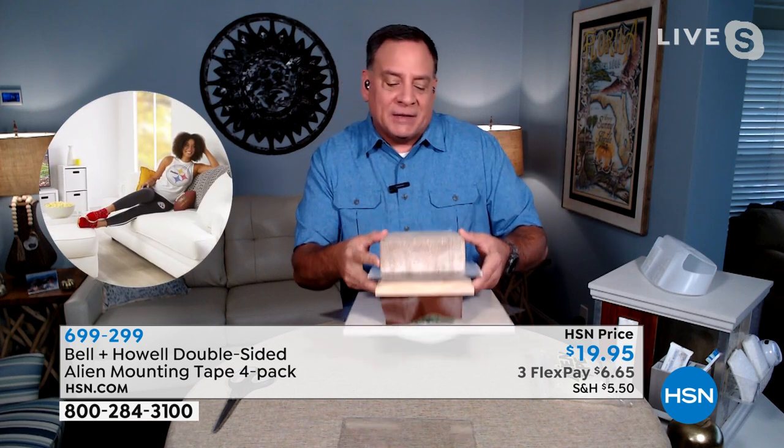We've got a marble tile. We've got some crafter's foam. We've got leather. We've got wood. We've got a ceramic tile. We've got plexiglass. And then we've got a paver on top. And it's all being held together with alien tape.